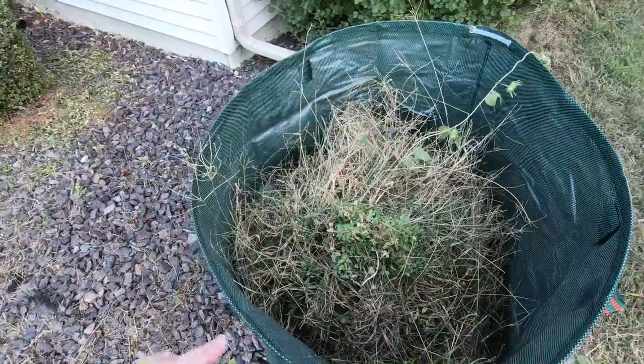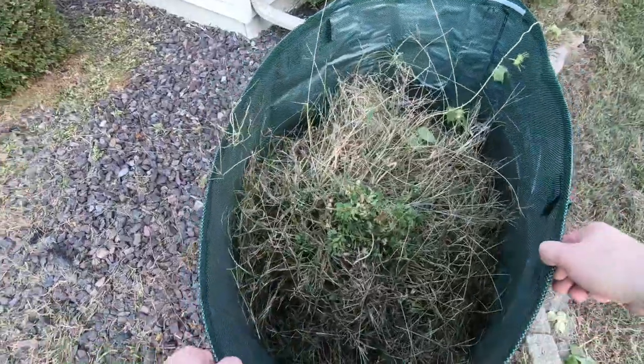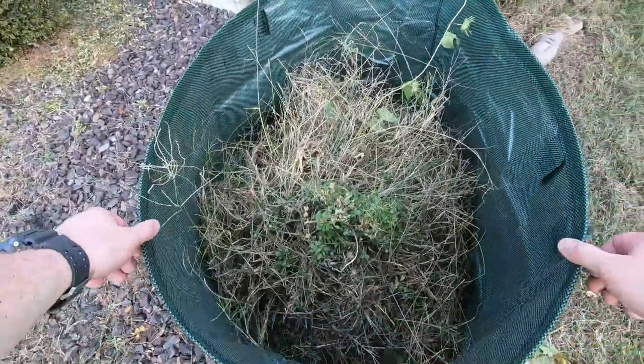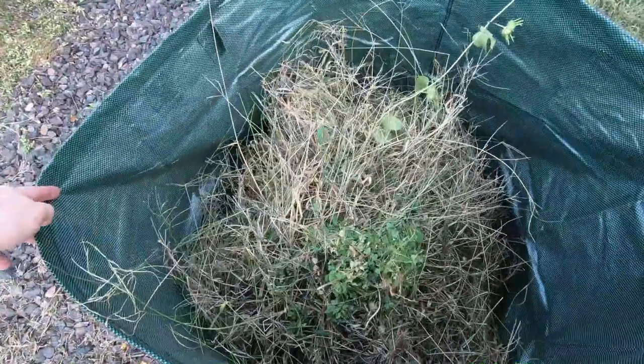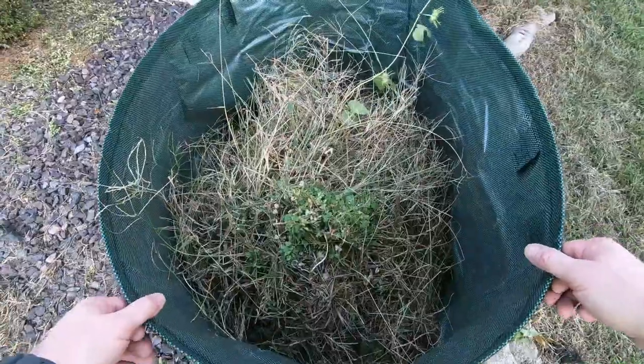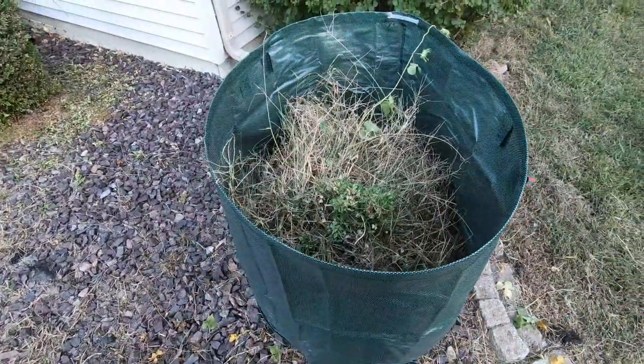Just to give an idea of the volume of weeds that came off of this little corner rock bed, this bag is about 30 inches tall. I believe it's 36 across, and it is 2/3 full. Just pure grass and weeds.